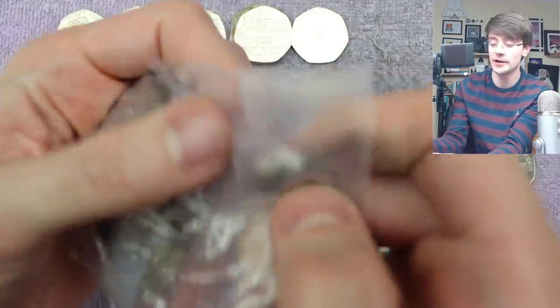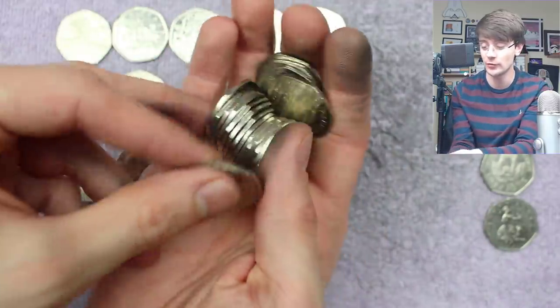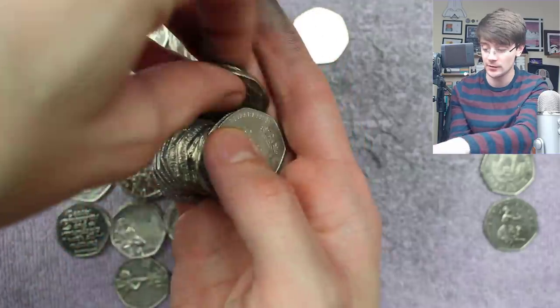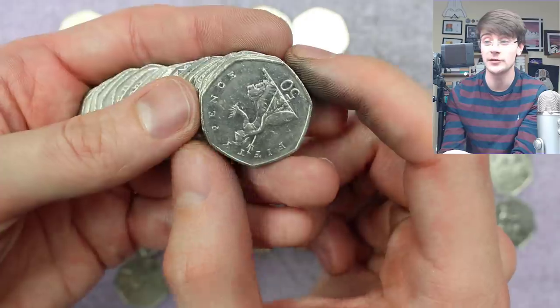Well, all of a sudden we find ourselves on the last bag of the hunt. We have had some pretty good luck. I can't grumble. We have had some pretty good success. Any hunt you find an Olympic, let alone a 2018 Beatrix Potter as well.